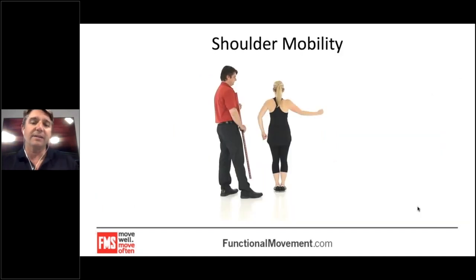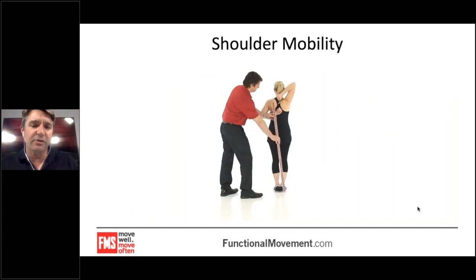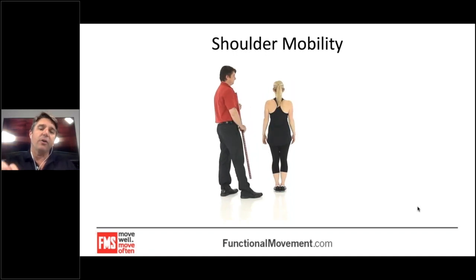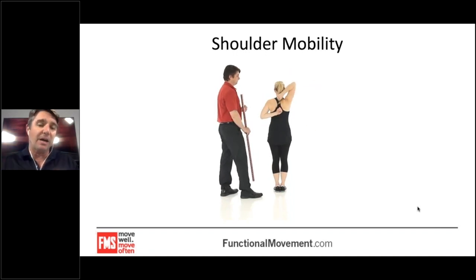So when we look at our shoulder test, it's a real simple shoulder test. Put your feet together, see how close you can get your fist on your back. And again, this is not just the shoulder. This is looking at your upper back. This is actually looking at your posture.